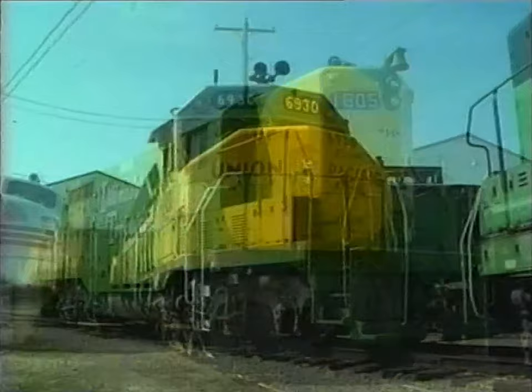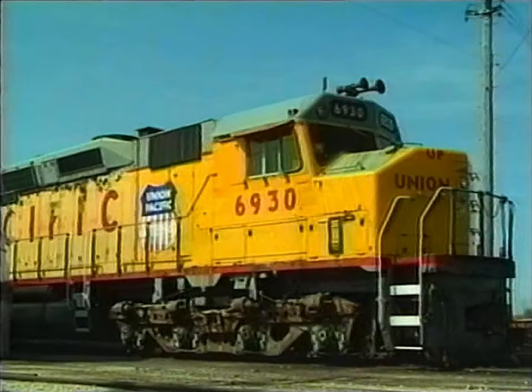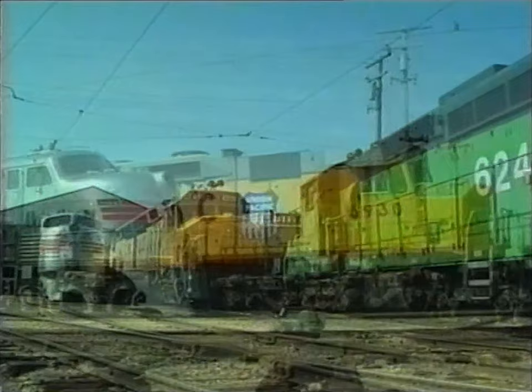This particular locomotive is a member of the Union Pacific Centennial series, which were the largest diesels ever built. Developing over 6,000 horsepower, these engines used to race across the plains of Wyoming with mile-long freights at 70 miles per hour. It's easy to see how much longer the 6930 is than the other locomotives.